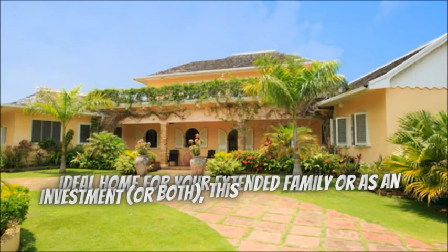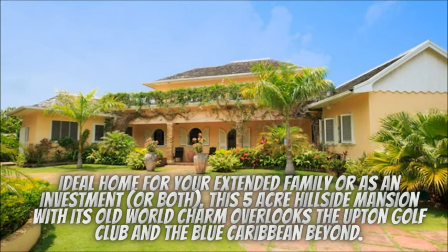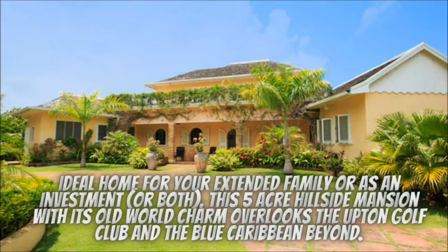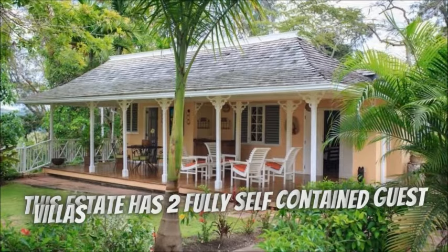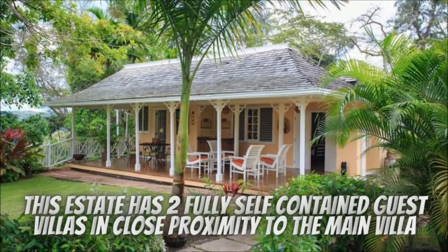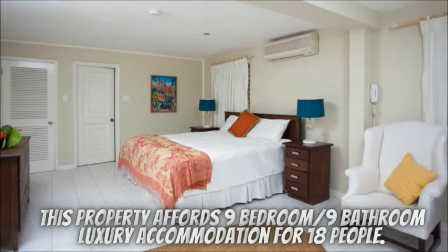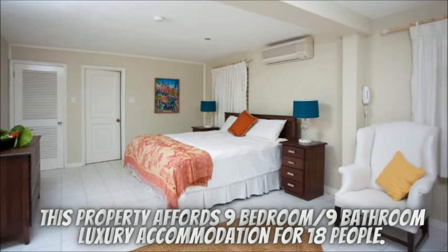We have here the ideal home for your extended family or as an investment or both. This 5-acre hillside mansion with its old world charm overlooking the Upton Golf Club and the Blue Caribbean beyond. This estate has two fully self-contained guest villas in close proximity to the main villa. This property affords 9 bedrooms, 9 bathrooms, luxury accommodation for 18 people.